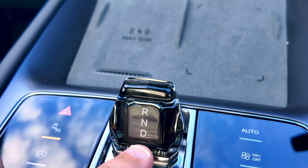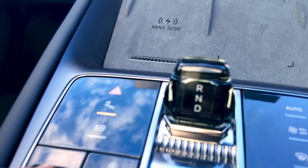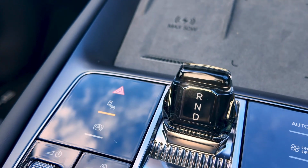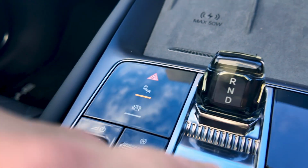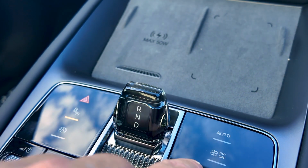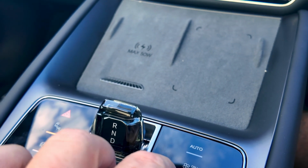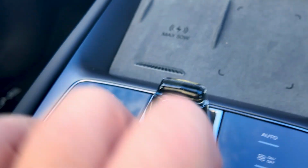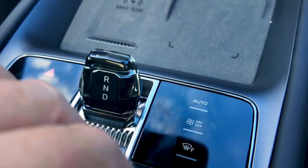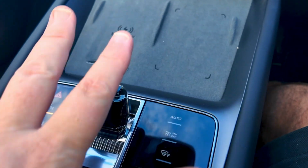Reverse, neutral, drive, volume control, regen, high or standard. Don't really notice much from that. Park, you've got your modes, which I'll talk about when I'm driving, and some temperature controls here. That's a piano black, but is it marking up? Is it marking up the piano black? Probably a little bit. It's nothing too major, nothing too big.